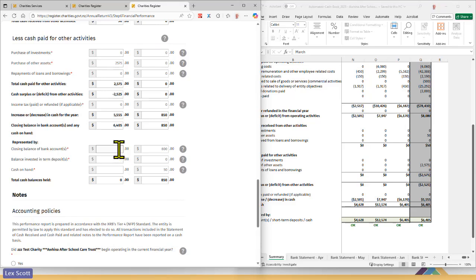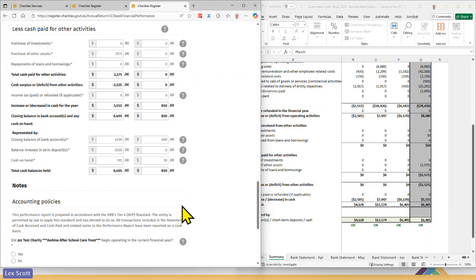They had a total of $4,300 across 2 bank accounts, so we are entering that into closing balance of bank accounts. They had $2,000 invested in term deposits and $105 in undeposited cash. So altogether, that matches the closing balance in bank accounts and the cash book. Great.